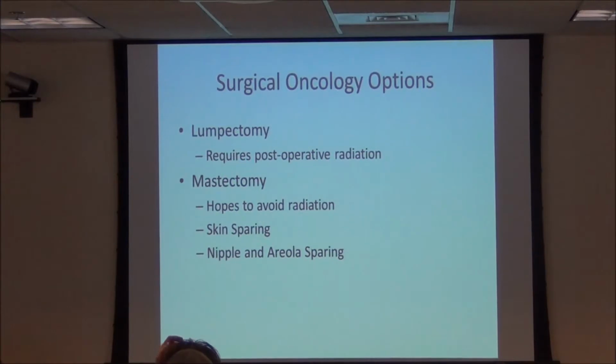To talk a little bit about the surgical options, basically women choose between lumpectomy and mastectomy. Lumpectomy patients are going to be getting postoperative radiation. And mastectomy patients, really the hope is that they can avoid radiation, but that's not always the case. When you have a mastectomy, it can be done as a skin-sparing mastectomy, and more frequently as a nipple areolar sparing mastectomy.